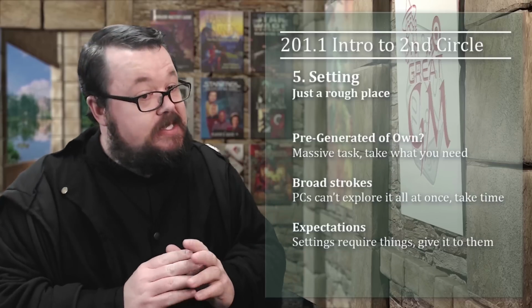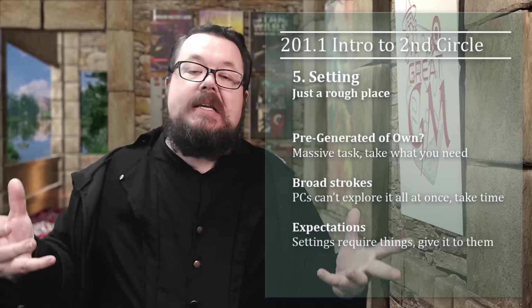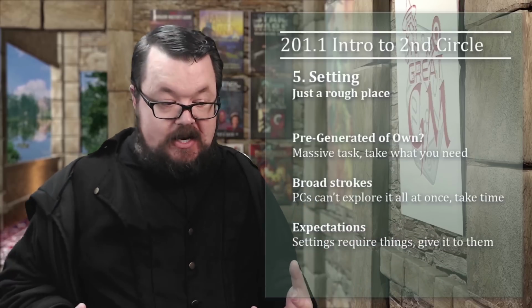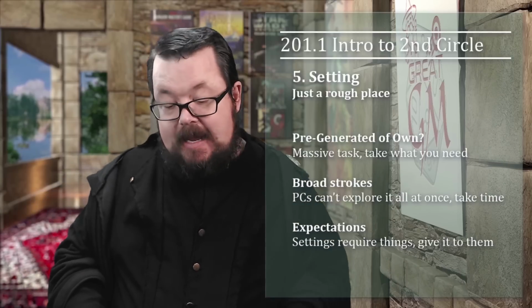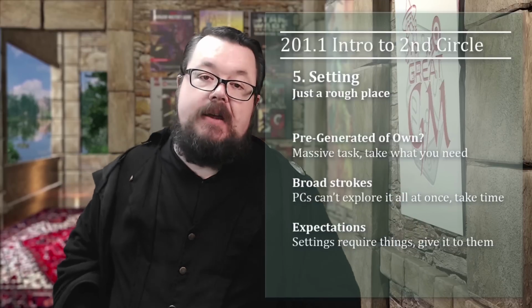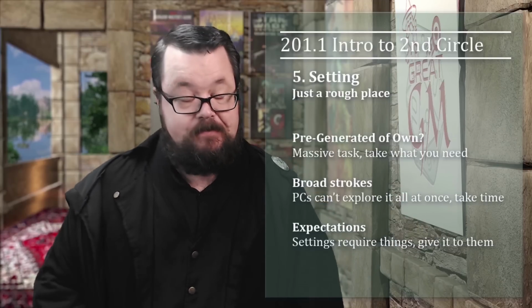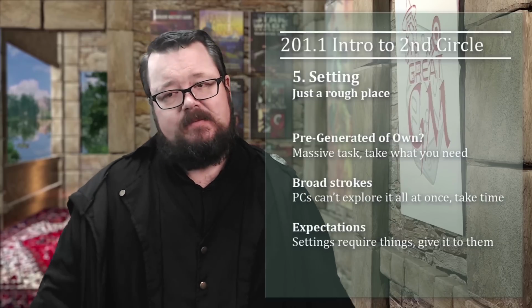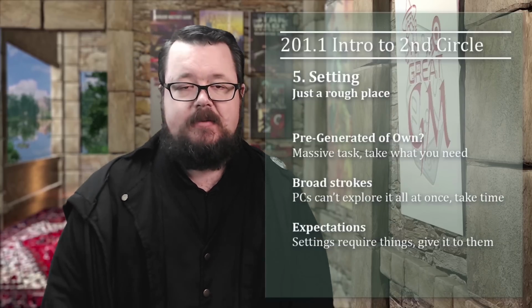Now, broad strokes, it's always broad strokes. The PCs are never going to get it all at once. They're not going to sit down and just get everything. They're not going to get in session 1, game 1, adventure 1. Okay, we ride around the entire kingdom looking in through every single door. What do we see? Never going to happen. Never, ever going to happen. And if it does, yeah, you've got a different type of player.